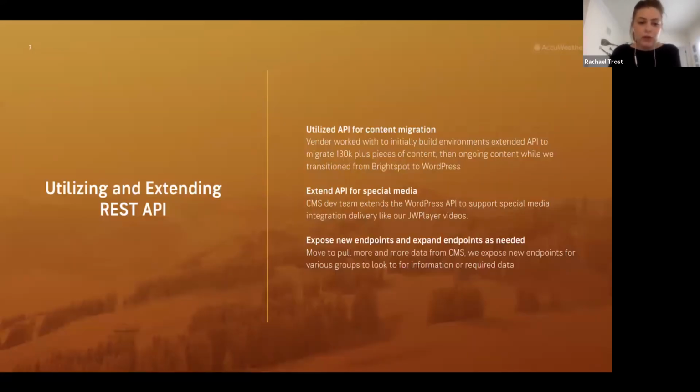The main thing we're using to utilize our decoupled structure is extending the REST API. It's been helpful for us, one, as we transitioned to WordPress. We migrated over from a CMS called Brightspot. As we made that migration last year, we transitioned over 130,000, I think, article types into WordPress, so utilizing that API for the content migration was great.